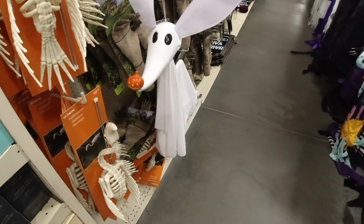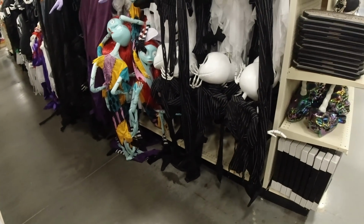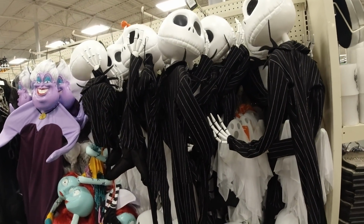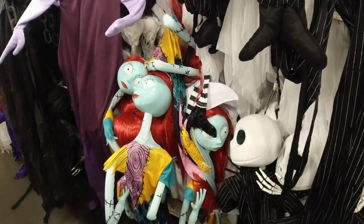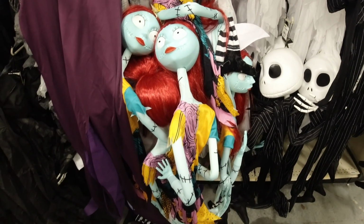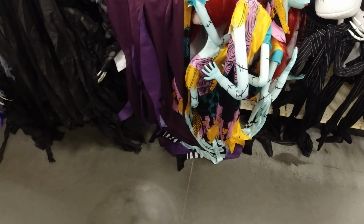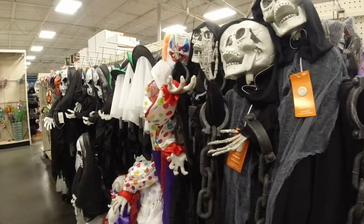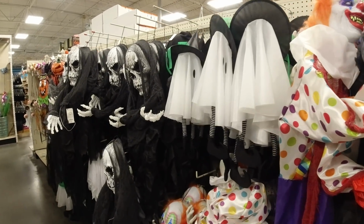He was kind of crammed in all of this side last time, so it was hard to see. But here we have the Jack Skellington again, and look, they have added Sally. I think she wasn't there the last time we walked through. She looks like she got a broken neck. They've certainly wedged a lot of these figures in this area. A little something for every taste, I suppose.